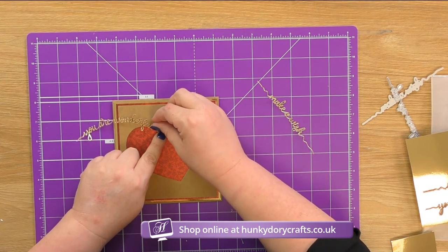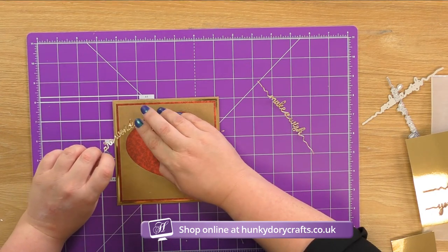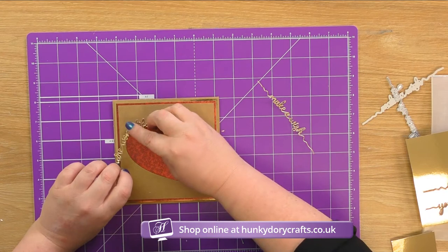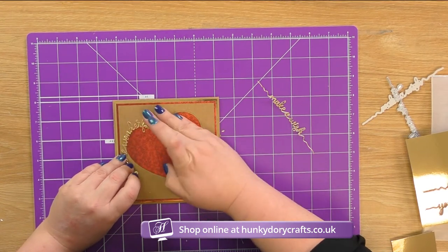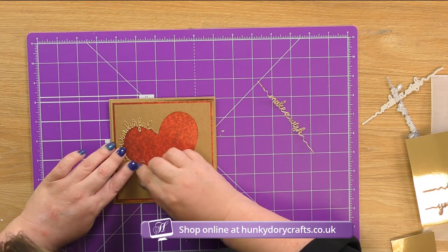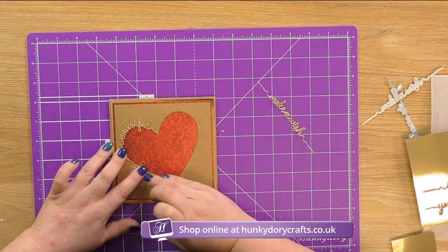So I'm going to put the wiggly end at the point of my heart, and then just carefully manipulate it round the bottom of my letters, sticking to that top line of my heart. This is such a clever idea. And just keep going back and making sure it's not moving about, and it's stuck down nice and well. Your letters that drop down can overlap into the heart, and I think that gives it a really pretty look as well.